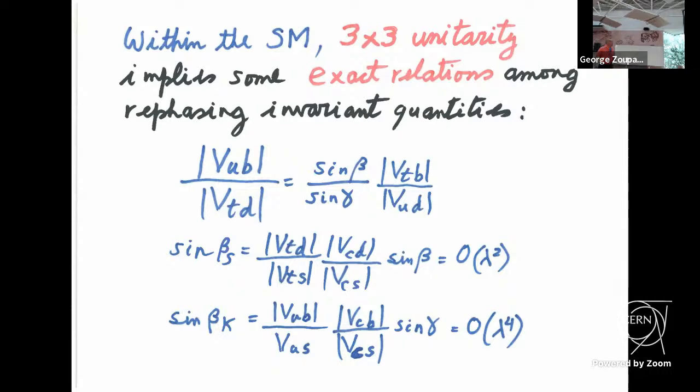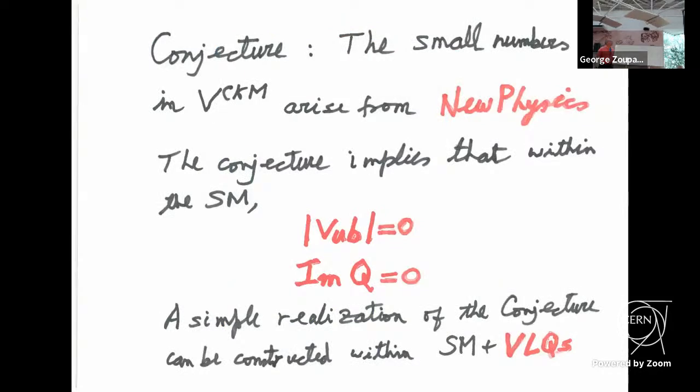All these are exact relationships, a relationship between beta_s and beta, okay, this one. And beta kappa, of course, is very small, and it has to be very small because of this relationship. Even if gamma is of order 1, you get this beta kappa extremely small. Anyway, I'm making just propaganda about the conjecture that I'm making, that is certainly different.